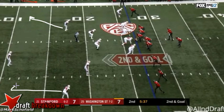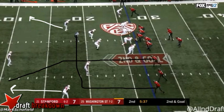And so now if you remember the route concept, dig route, corner route, and your post route. With a cover two look with two deep safeties, you want to throw that post to split those cover two safeties. And then you can maybe throw this depending on how deep this guy drops. With him working this like cover four, quarter, quarter, half, he's going to get over the top of that. So Falk reads this. He knows he'll get that post route.